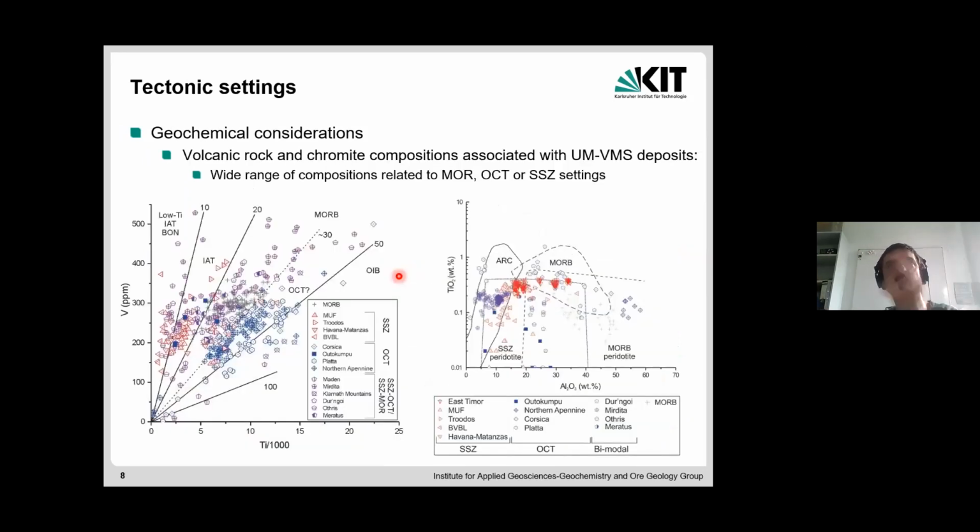And then the second way we look into that is to look at geochemical features, especially the geochemistry of volcanic rocks, which are associated with these ultramafic bodies that host the deposits.